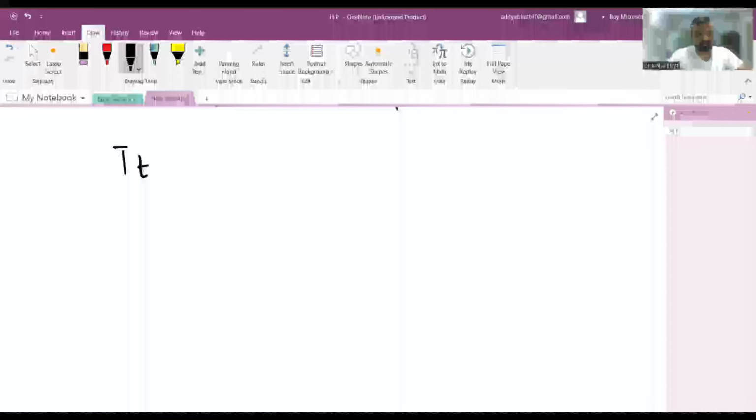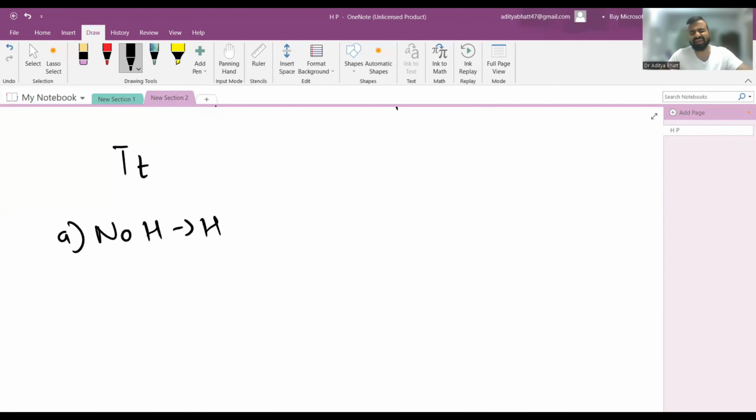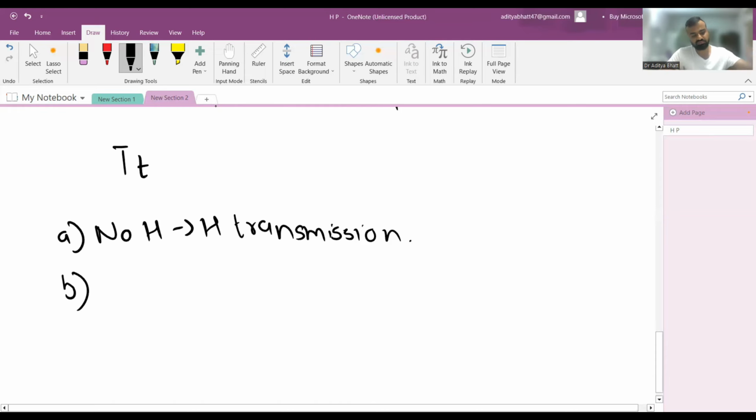So the first one is that theoretically, the human saliva has the rabies, but there is no human to human transmission documented ever. Okay, no human to human transmission documented ever. Though theoretically saliva has the virus, when one human bites another human, there has been 0 case yet in documentation of this.